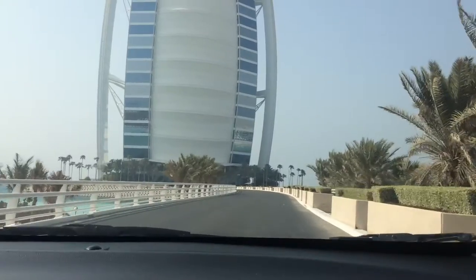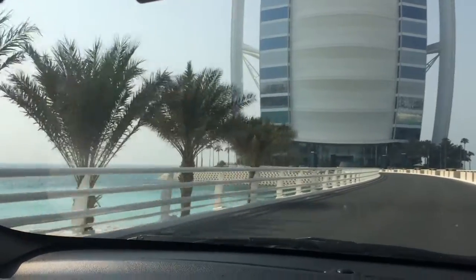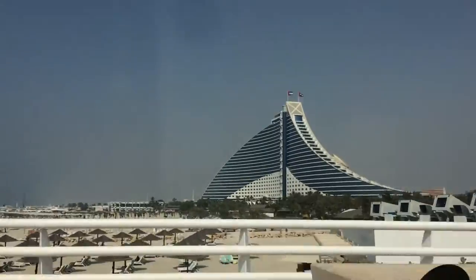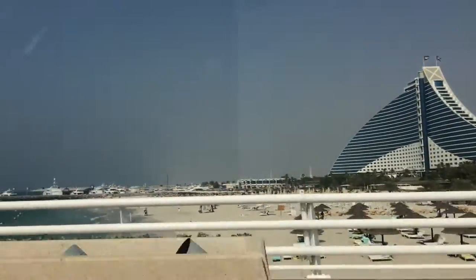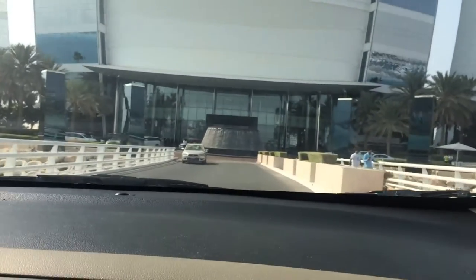Okay, so it's official. We are now inside the Burj Al Arab. Wow, exciting! It's so exciting. Oh my gosh! This is also your first time? No, three times. Okay, you're a good actress. So from the entrance, guys, you can see this water fountain right away.